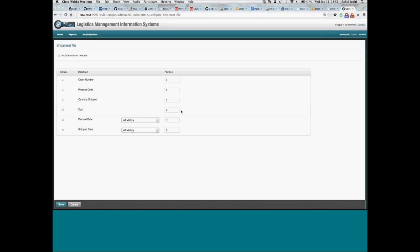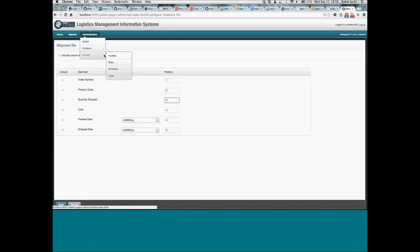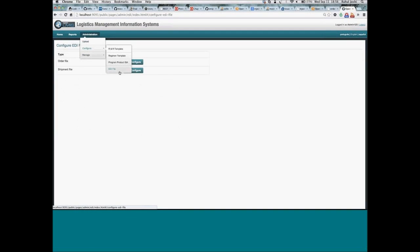As you can see, I'm demoing this on my local machine; the story has not yet reached our UAT environment. So we'll start with the basic shipment file configuration. As an admin, just like we had a configure option available for the order file, there's another option for the shipment file.